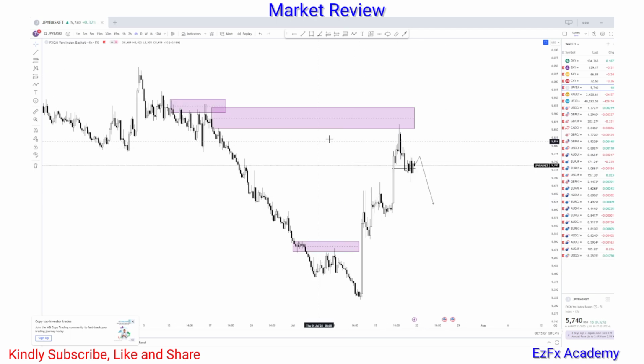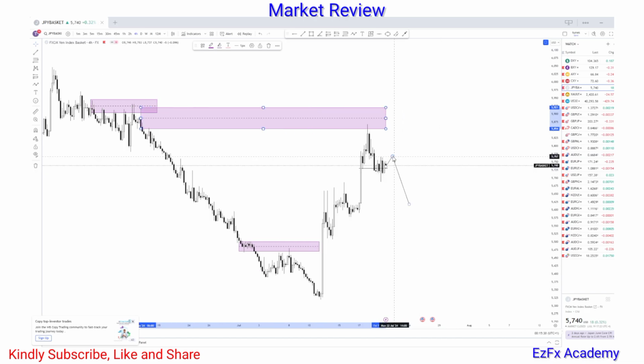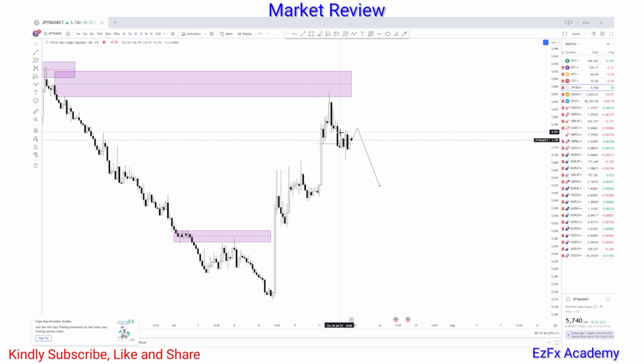We're going to see some level of rejection from this supply zone. In case you want to correlate that with what you're seeing on your charts, this is between 5921 and 5854. I'm watching out for sales to continue for the JPY basket possibly. I just have this pullback here, in case we want to see price possibly come up as far as this zone here.